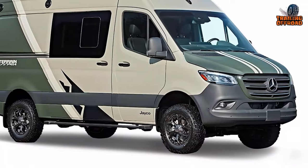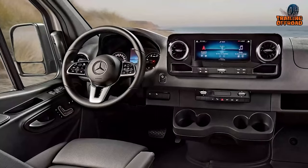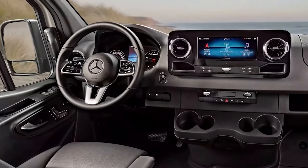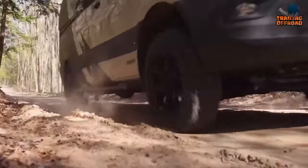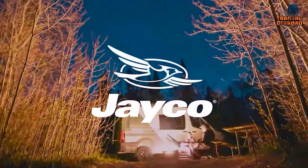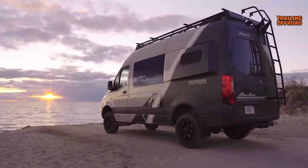The combination of upgraded suspension components, sway bars, and carefully tuned shock absorbers ensures precise handling and minimizes body roll, allowing you to navigate winding roads and uneven surfaces with confidence and ease. The Jayco Terrain is more than just a camper van. It's a gateway to embracing the great outdoors.